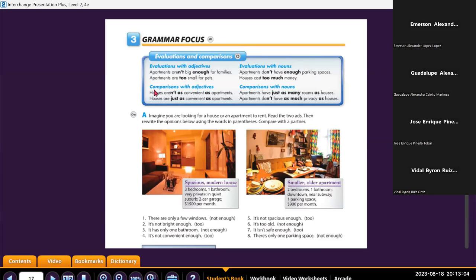Okay. Ahora, también se puede usar el too. Acordemos que enough es como lo justo o lo suficiente. Too es demasiado. Es too small, en este caso, es como decir demasiado pequeño. Y en este no afecta si es un noun o un adjetivo. Si ven primero acá, too, y luego el adjetivo, small. Igual acá está con noun, too much money, demasiado dinero. Entonces, con el too no importa, siempre va a ir después, ya sea adjetivo o noun, va a ir después del too.